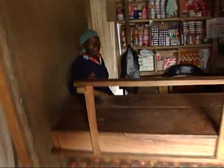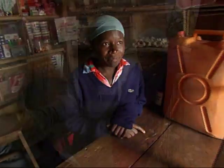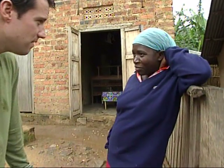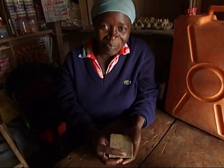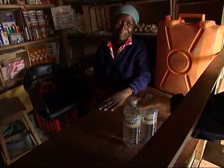Doreen Akamparira runs a small shop in town. What do you think about having tourists come to the park and come to Bahoma? It's good for the tourists. But what about you? The same to me. It's benefiting us. In what way? Like bringing us money.